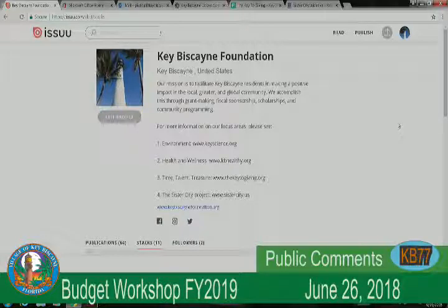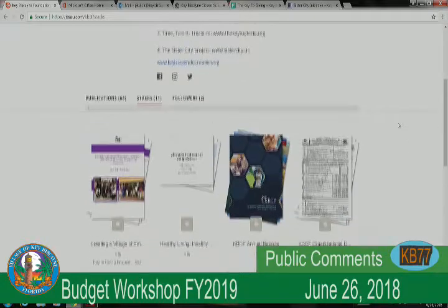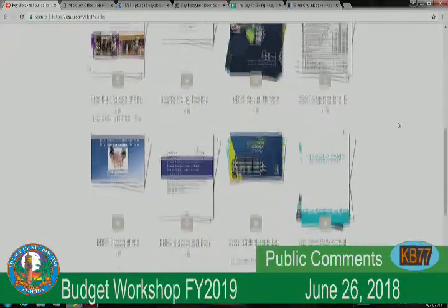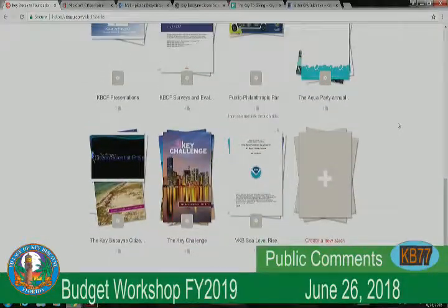I don't think I can access it, but it goes into our 4 main areas: environment, health, time, talent, treasure, and it has over 50 reports that we publish, including all of the data for Freebie and transportation.